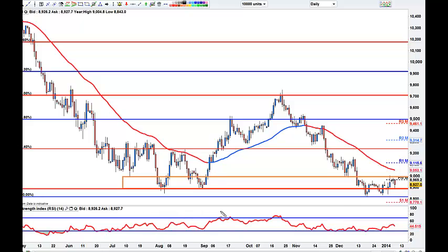We've got an 8 and 20 cross there, literally just crossing here. So all the time we're bumping into this resistance and not doing it, then I need to stay away. So I've grabbed a few points from it and I'm currently leaving it.